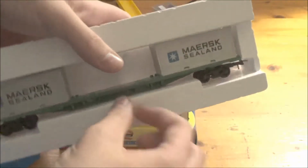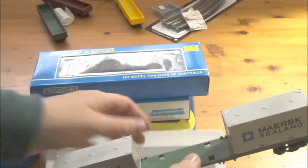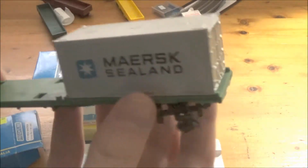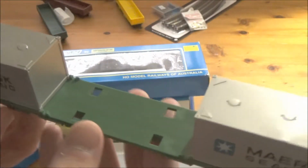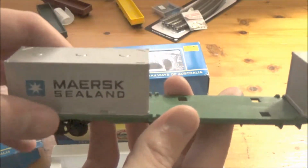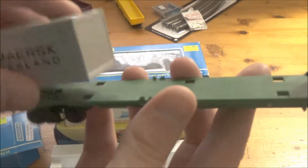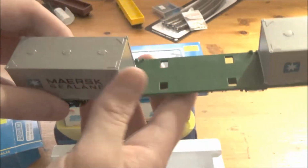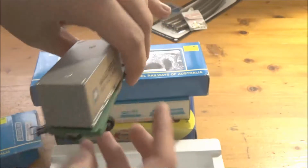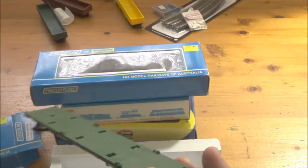Now, if you get any of these carriages, just to let you know, the containers will fall out if you're not careful. Got the same coupler. There's a train set one. The containers look very nice, very detailed. They don't open, sadly. Of course, I'm not surprised about that. I'll take these off so we can look at the flatbed itself.